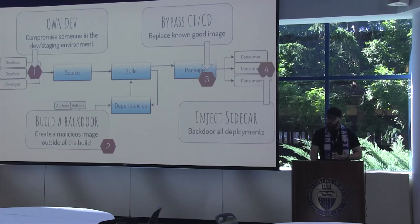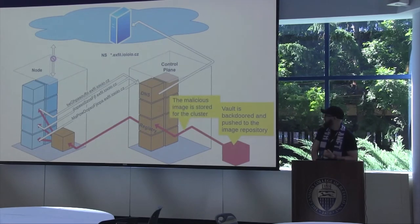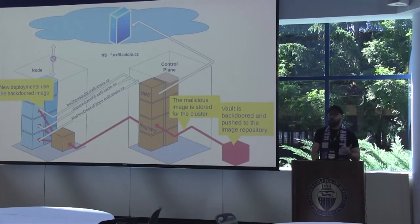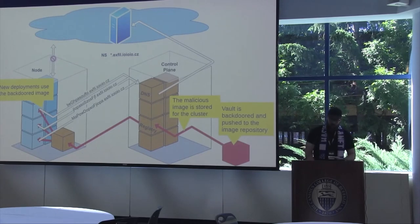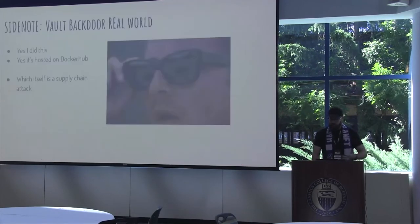And now we're going to inject the sidecar. It looks kind of like this if we summarize it. Vault's backdoored, we push to the registry. It's stored in the cluster in the registry, it's accessible there. And then new deployments, whenever they execute, are going to take down this new Vault image every single time they go to deployment, because you're using the latest tag. And all the secrets, as soon as they're accessed, get sent back to my server. So let me show you how that works.